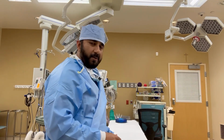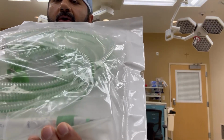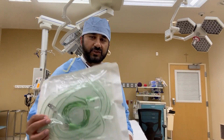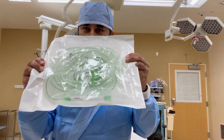So it's for the Bovie. There's the Bovie pencil right there. You can see it. So this is for the cautery. So cut and coagulation. This was originated in the 19th century. William T. Bovie, that was the name of the person who invented it. Here's the Bovie.